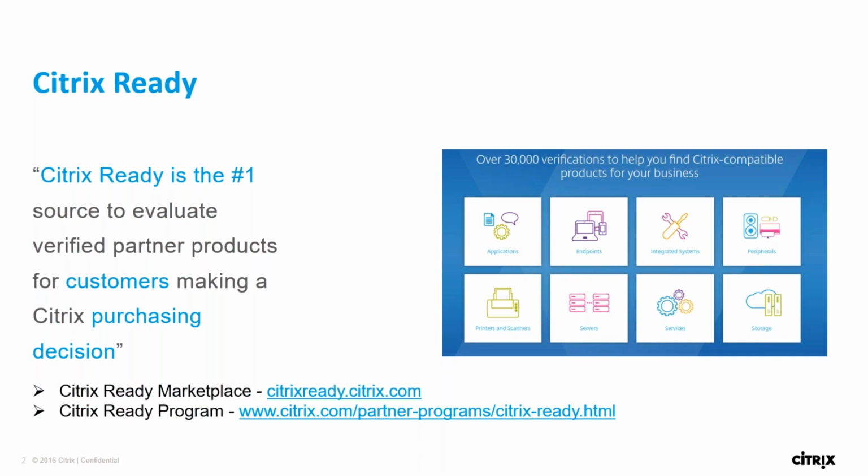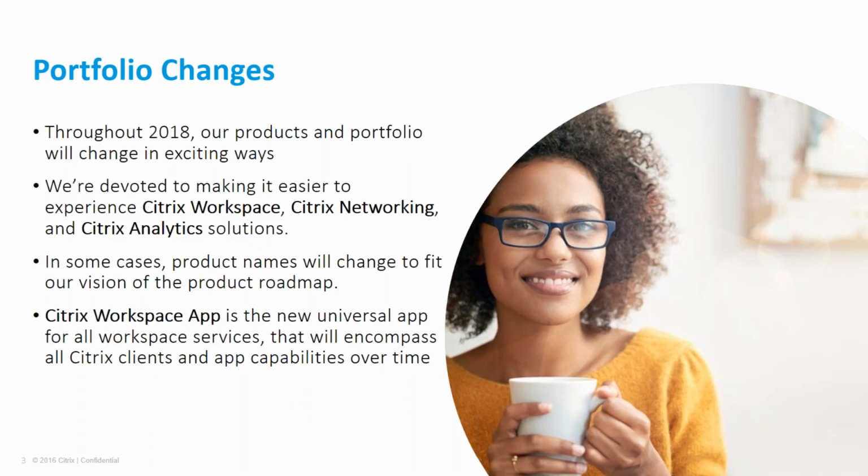Next slide, please, to what we're doing in 2018. We're very excited about how our products and portfolio are changing from a Citrix perspective, and we have devoted ourselves to making it easy for you to experience our solutions. One thing we have done is consolidate our offerings into Citrix Workspace, Citrix Networking, and Citrix Analytics. In some cases, the product names will change to fit our vision of the product roadmap. You have heard of XenDesktop and XenApp; that is now being called Citrix Virtual Apps and Desktops, and so forth. Citrix Workspace app is not just a new name; it's a new universal application for all the workspace services, and it's going to be the entry door to experience all the Citrix services and capabilities that we are going to build over time.